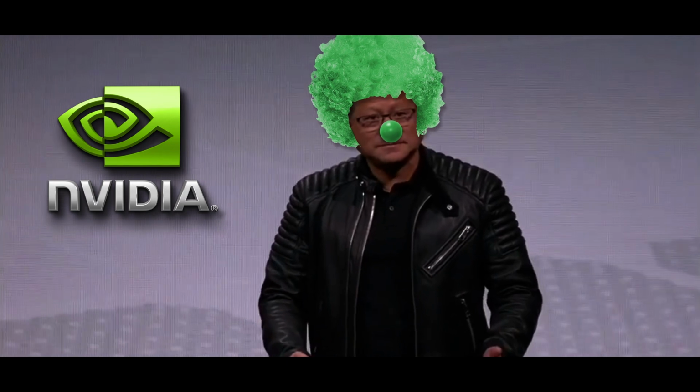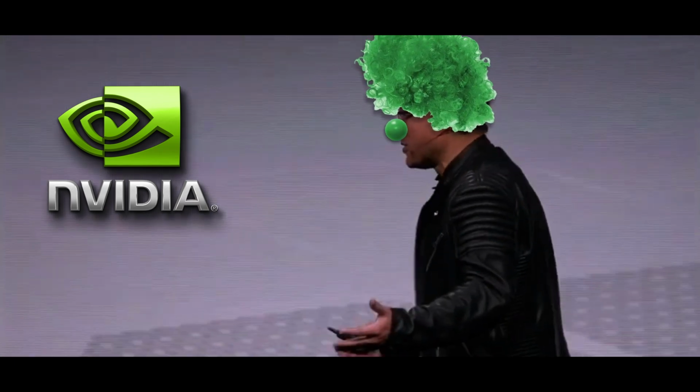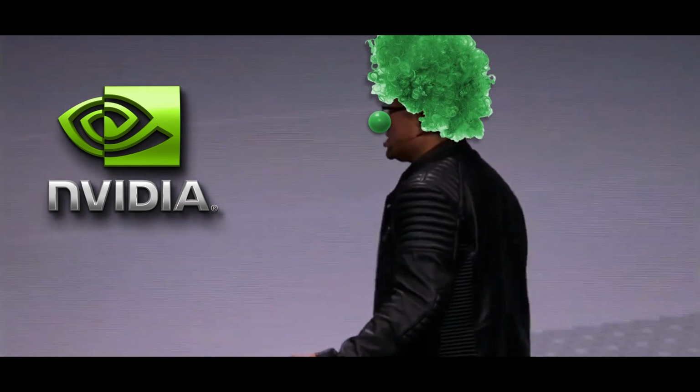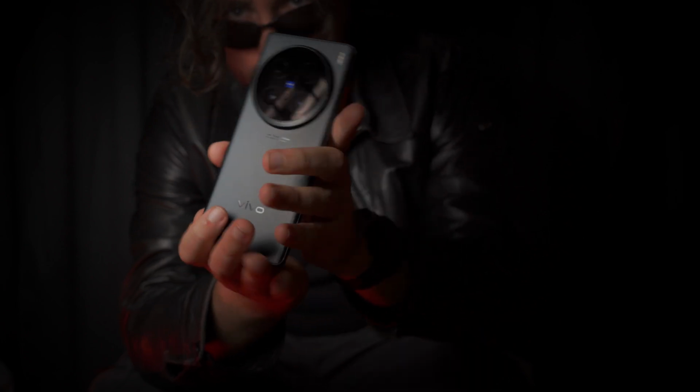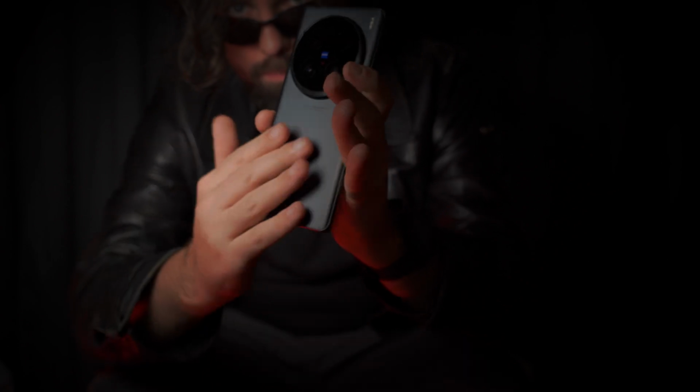Work with me here. The more you buy, the more you save. Our expectations are being lowered, and the price is increasing at the same time. The more you buy, the more you save.